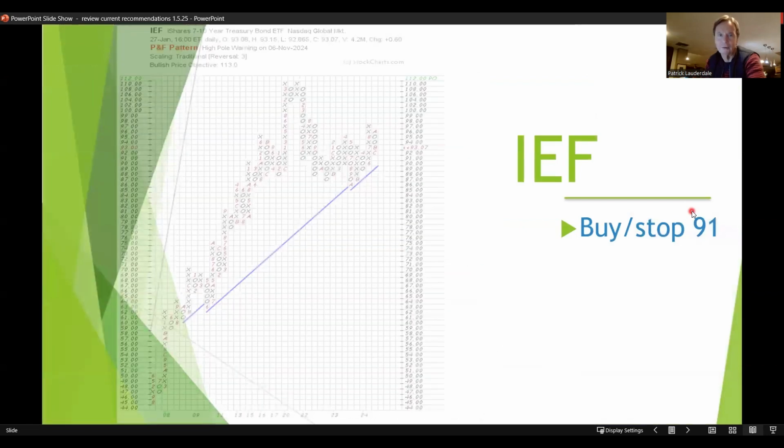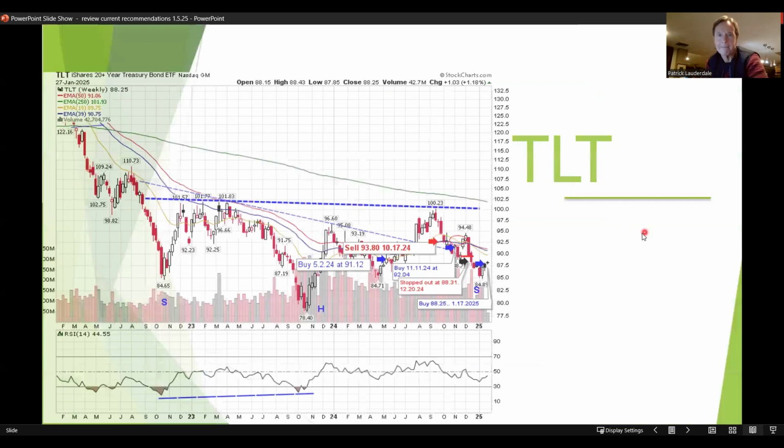I'm actually going to change this so you can see where we've been. So, this is TLT. Here's where we got involved in TLT back in March of last year. And here's where we sold at higher prices. We collected dividends during that time. I tried to buy back in a little bit lower than where we got out. Prices went down. I got stopped out, and now I'm getting back in. TLT is not my recommendation tonight. I'm just showing you this to give you a point of reference on what the tactical approach has provided. And I think it's given us some added value.